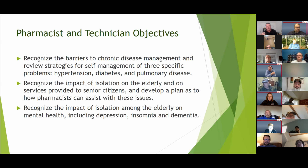And so when you add on top of this the mandatory isolation that comes with the pandemic, then it's just an extra layer of isolation where a lot of the support structures that they normally have just been knocked out from under them. And then what can pharmacists and technicians do to assist with those issues? And then finally, we recognize the impact of isolation among the elderly on mental health, including depression, insomnia, and dementia.